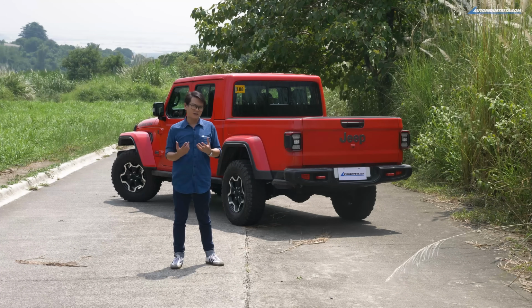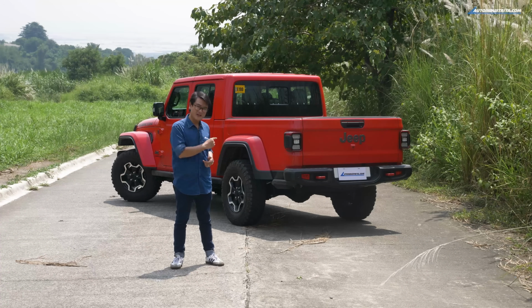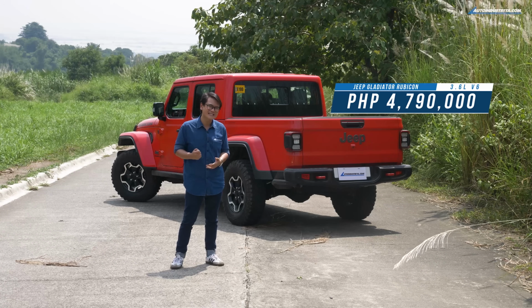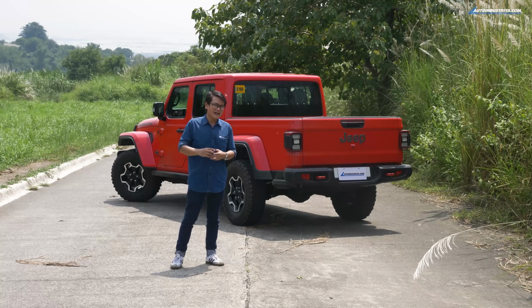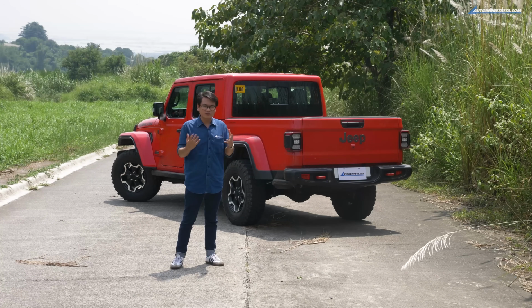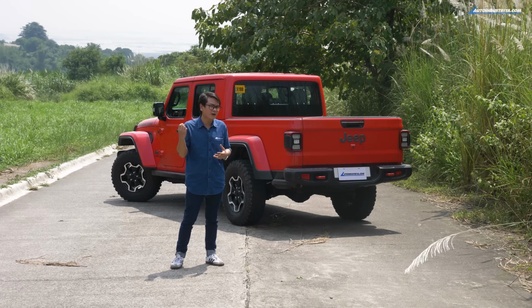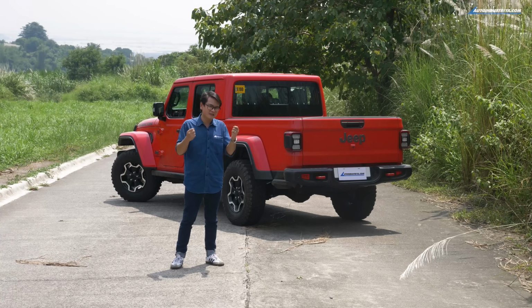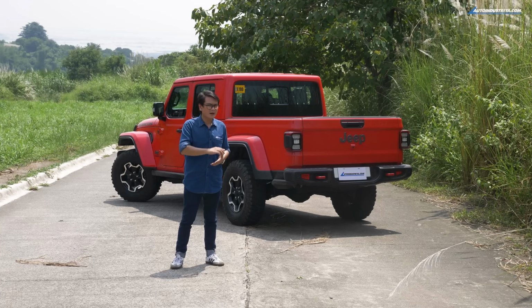So, how much for the Gladiator, you ask? Well, this Rubicon version retails for 4,790,000 pesos. And if that didn't give you sticker shock, well, good for you. But just think about it, 4.7, nearly 4.8 million pesos for an off-roader that isn't really even that great on the road.